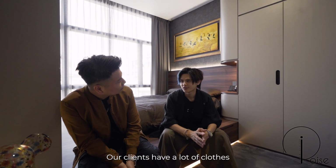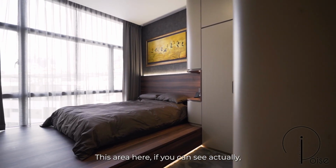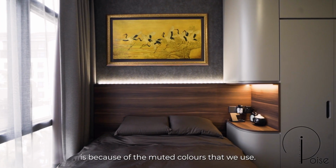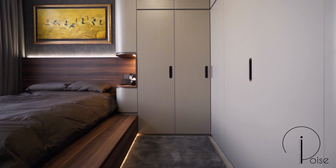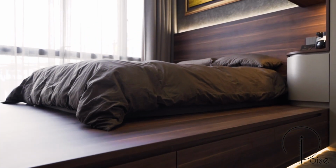All right, our clients have a lot of clothes that they want to keep and store. This area here, if you can see, actually, it's filled with carpentry. The reason why you're not feeling the weight of it is because of the muted colors that we use. If you realize by now, the whole house is only utilizing mostly one to two laminates. This is actually a flow from what you saw outside into this area.